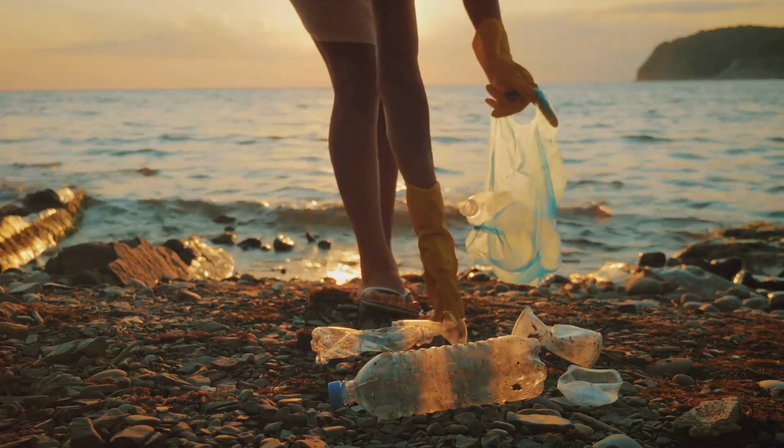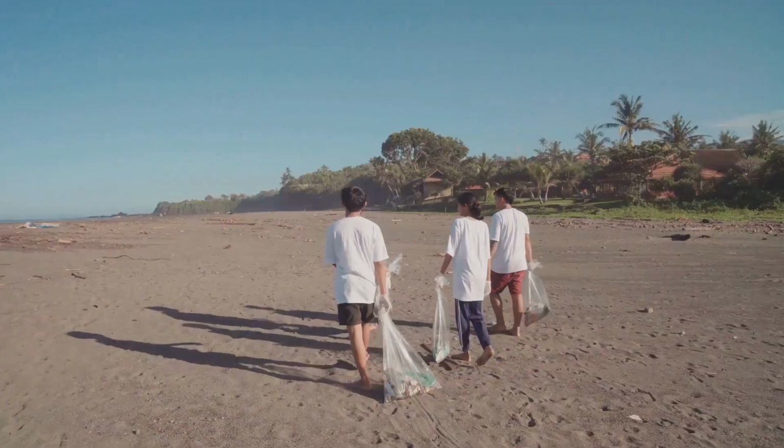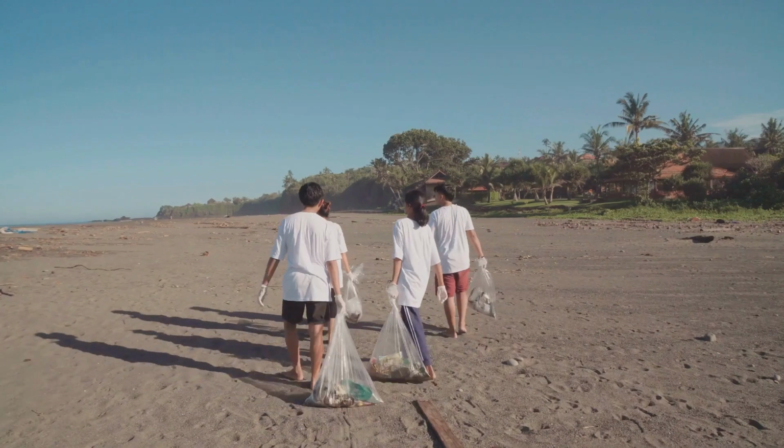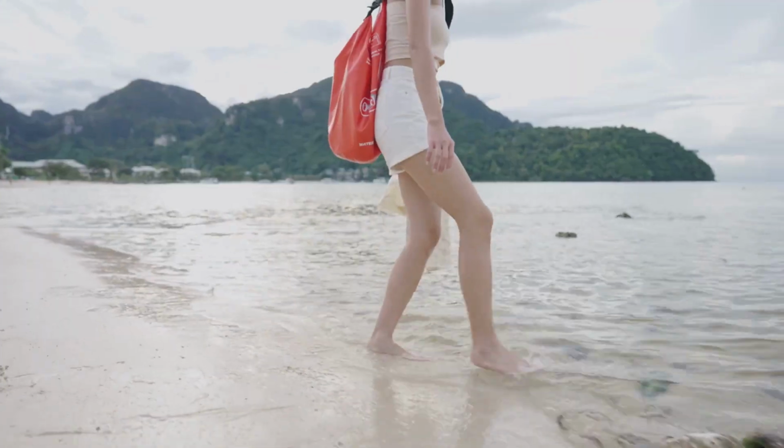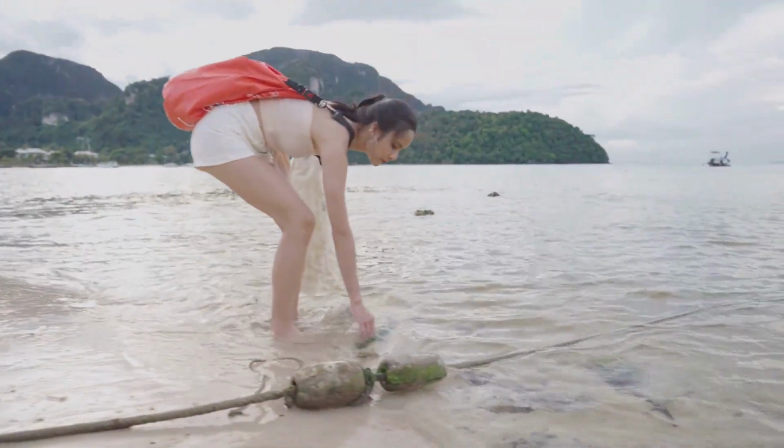It's so important to leave the beach just as beautiful as you found it. That means packing out what you packed in. It's all about respect. Respect for nature, respect for others, and respect for the sanctity of our beautiful beaches.